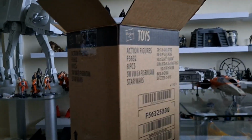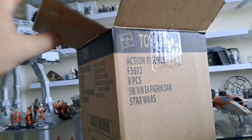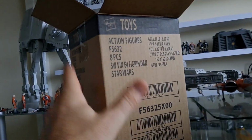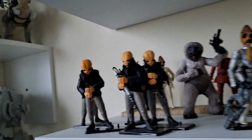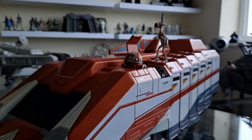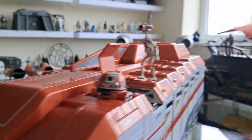This is wave 41 of the vintage collection. I've just opened it up now. I haven't actually taken anything out yet, but I know what it is. It's been a while coming, but finally it's here. It's the one with, where is he now? My friend's here. The Modal Nodes figurine Dan is in there. And also I've got to do something in about 10, 15 minutes anyway, so I need to rush this.